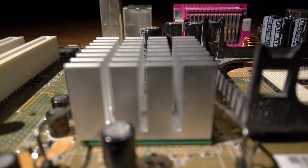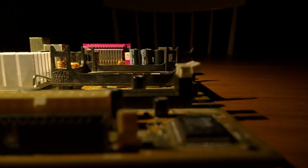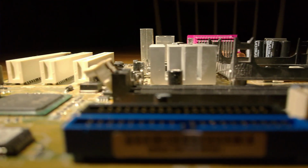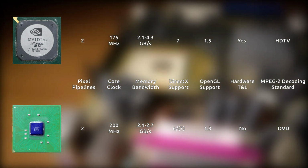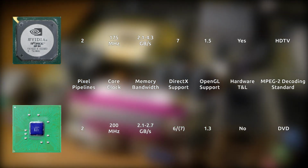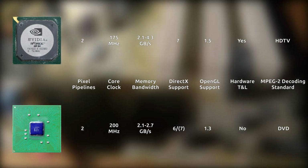These chipsets introduced Intel's new graphics core, dubbed Extreme Graphics. Technically, the core was recycled from Intel's mobile 830M and 830MG chipsets for Pentium 3 laptops, but this was the first time the architecture appeared on a desktop. The core features twin pixel pipelines clocked at 200 MHz and included full support for DirectX 6 and OpenGL 1.3, with partial support for DirectX 7. There was also partial MPEG-2 decoding acceleration for DVD quality video.